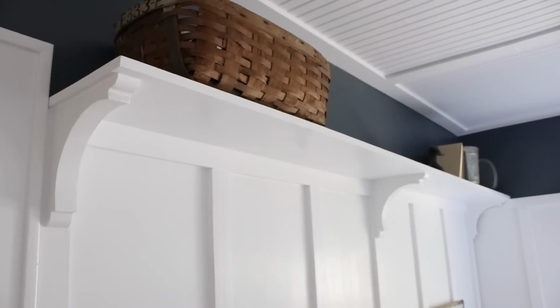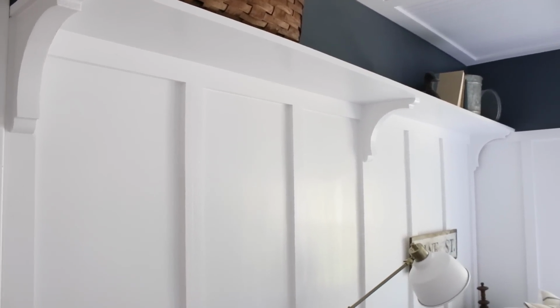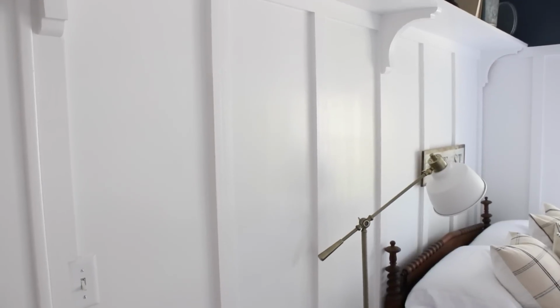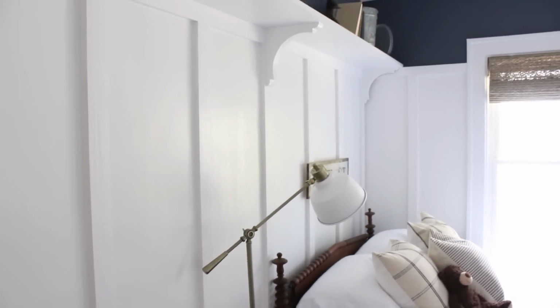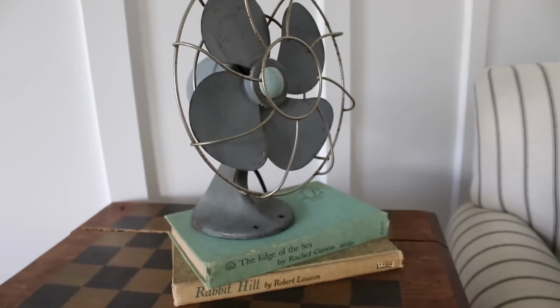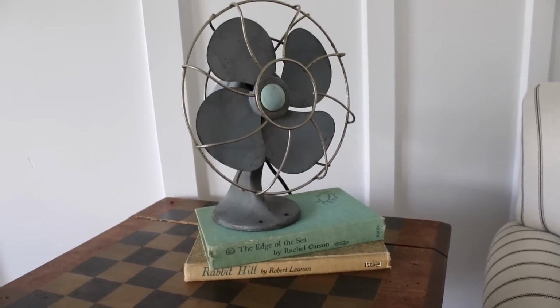Once the shell of the room was finished, it's just the most exciting feeling. That's my favorite part. And I had this idea in mind of the direction I wanted to go. I wanted to keep it really simple, but include elements that were meaningful and that meant a lot to my children. And so the first area that I want to focus on is the bed.